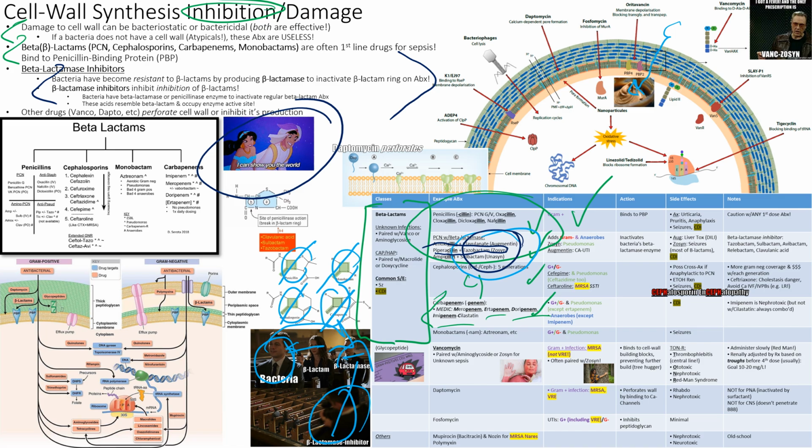Okay, and then we have some other drugs in there. We've got our vancomycin. We know about vanco. It's nephrotoxic, and if you give it too fast, you can start turning red. Vancomycin is a great drug because it covers our MDRO, MRSA. It also covers C. diff, which is cool. Would you give vancomycin for vancomycin-resistant enterococci? No, that would not be a good idea because it's resistant to it. Otherwise, it's good for C. diff and it's good for MRSA.